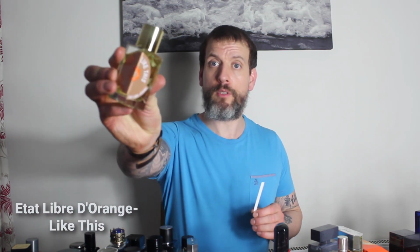So again, the bottle's like this. Oh, okay. It smells of quite a woody fragrance. To my nose, it smells a very woodsy fragrance. It doesn't have any citrus on it. It's quite a masculine leading fragrance, actually.